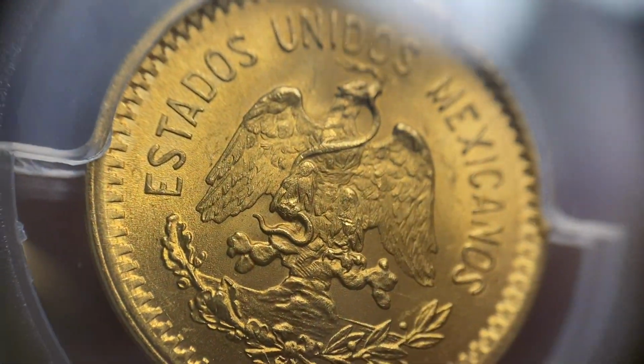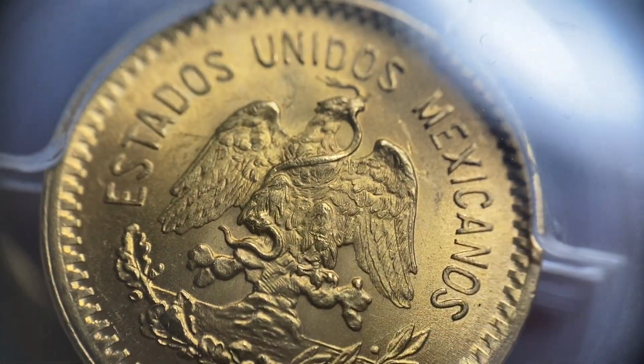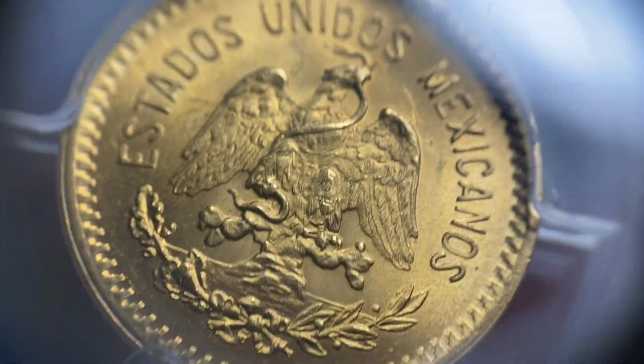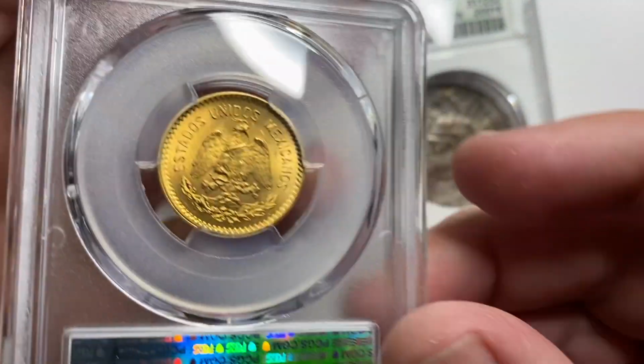Always one of my favorite designs here. You've got, of course, the eagle with the snake and the cacti, really bold and beautiful. Very lustrous piece.